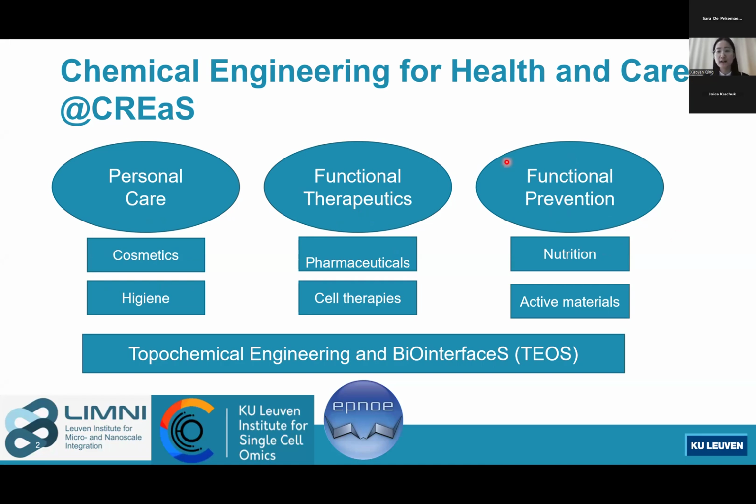Our group focuses on the study of biopolymers and polysaccharides such as lignin, proline, dextrin, chitosan, etc., and also shipping them into high value-added products, where the utilization of these products centers on personal care, functional therapeutics, and functional prevention. Also, we welcome visiting students from other universities, and we look forward to meeting you at KULeuven.